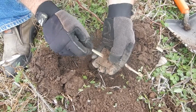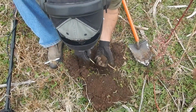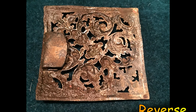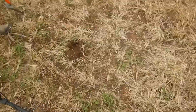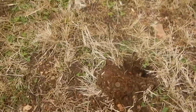All right, better picture coming up. Oh yeah, better picture for y'all. That's so cool. We are working it slow. Oh, that's a nice big one again. Another 4-holer.